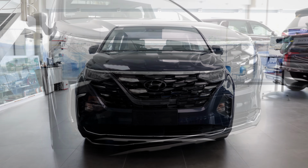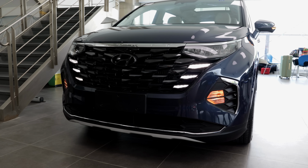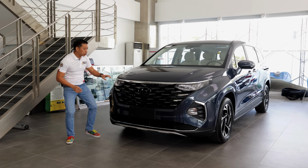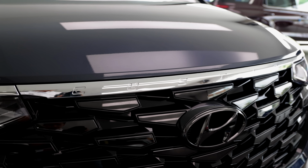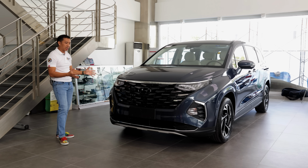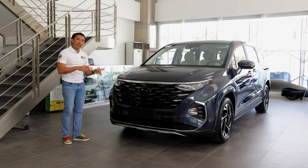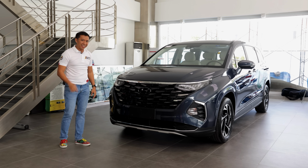Now, when you look at the front fascia of this vehicle, you'll see that it has a signature Hyundai front fascia. See, we have the LED DRLs that are neatly incorporated here in this glossy piano black front grille, plus we have full LED headlight units here. We also have a chrome trim on top of that front grille with the word Custin put there. And yes, when you look at this entire front fascia, it kind of reminds me of the Hyundai Tucson, except the Custin spent more time in the kitchen, went wild with all the food, and gained some weight.